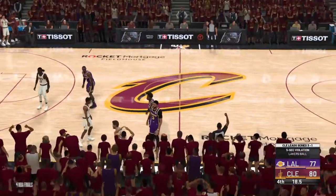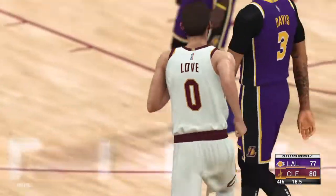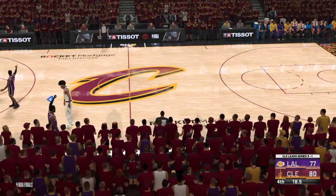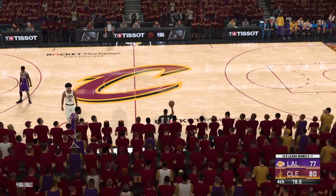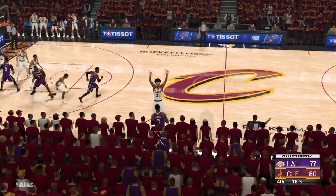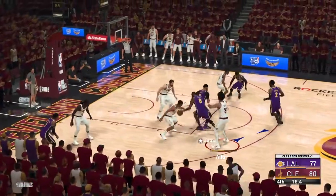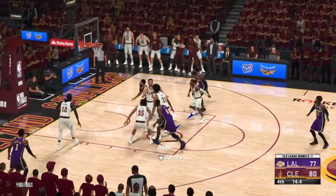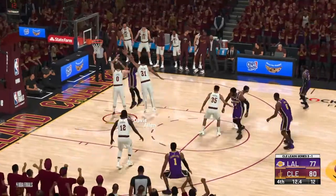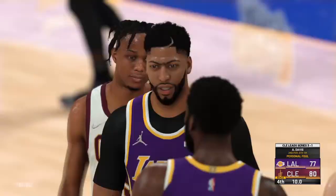They're going to turn it over. They couldn't get it inbounds in time. Los Angeles ball. There's 18 seconds left to play in the fourth quarter of this one. Offensive rebound. Misses from close range. And now they decide to foul intentionally.